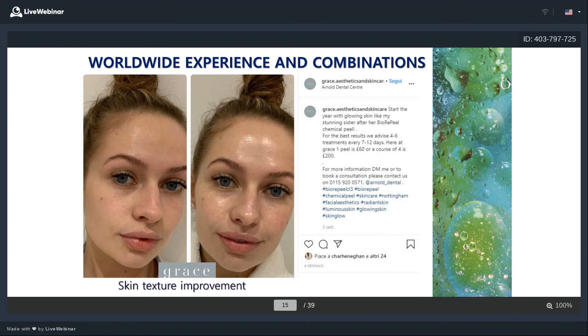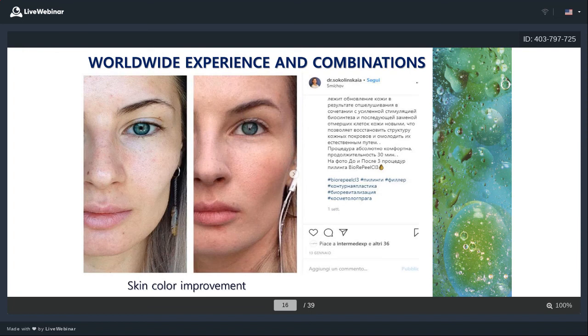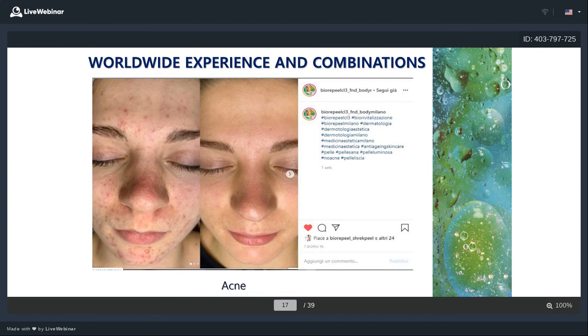Another action of the product is on the texture of the skin, also in young skin, as you can see in this photo. The lady is very young and has very good skin, but after the treatment, it improved a little bit, very beautiful skin. Another interesting action is skin color improvement, because sometimes the skin of the face is a little bit old, and it needs a refresh to come back to the best condition. Of course, as Alice told, acne is a very good focus of the product, but with the right protocol, because if you don't follow the right protocol, you can spread the acne and it's not so good. But you can achieve very good results in acne, and also, as you can see in the next photo, in post-acne scars.